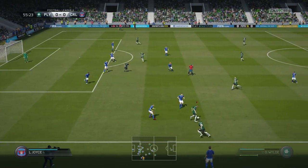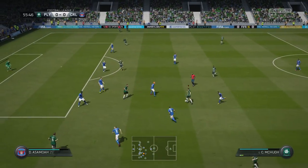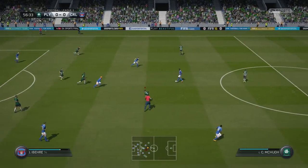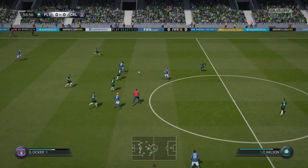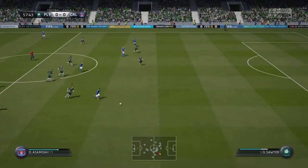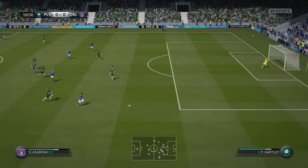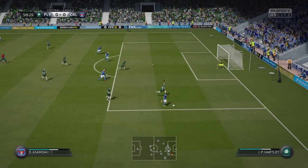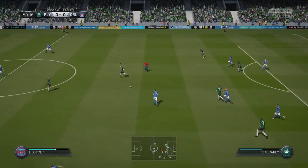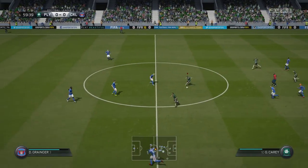Greg Wild. McHugh. Plate. That's a turnover to the opposition. Good position, they've worked this attack very well into quite a dangerous position now. That's taken the heat out of the situation for the moment with that interception.